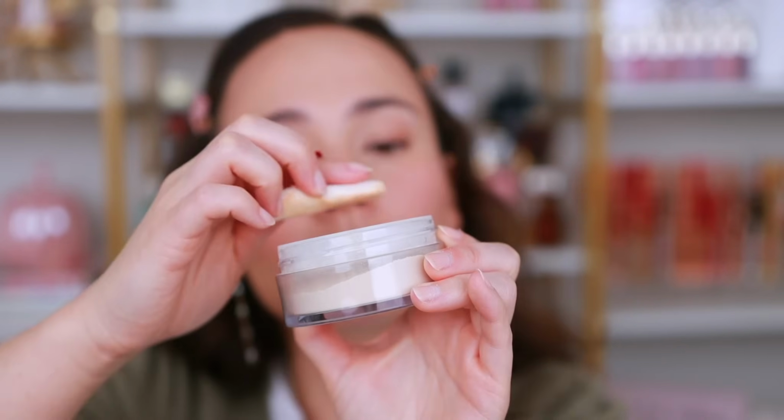He just launched a new line of setting powders, and this is so blurring. I love it because it doesn't darken up the under eyes. It brightens. I'm using the shade 2 Neutral Light, and it's so smoothing. It is mattifying without being drying.